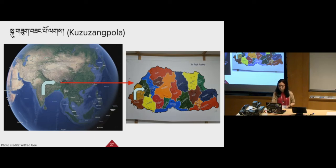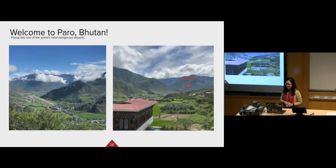So the really cool thing about Bhutan is that it's also flying into one of the world's most dangerous airports. I was too sleep deprived to notice it was dangerous. But Bhutan's really beautiful. And coming in, this is actually right here, the landing strip. And the reason why it's one of the world's most dangerous airports is because this right here is our airplane. This is the view from my hotel. And it has to fly through the canyon through a very narrow strip. There's only roughly like 12 qualified pilots in the world to do this.